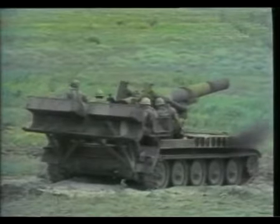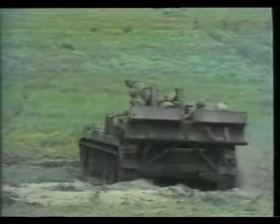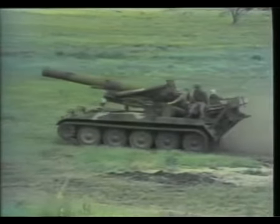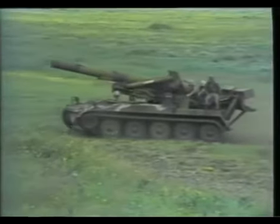This rugged, efficient carriage, designed specifically for the field artillery, is capable of high speeds on average roads. It can easily traverse rough terrain, snow, and mud. It has a cruising range of 450 miles and is air transportable.